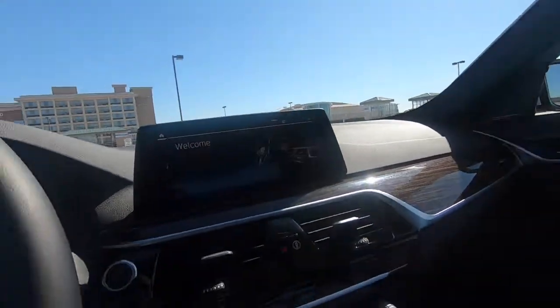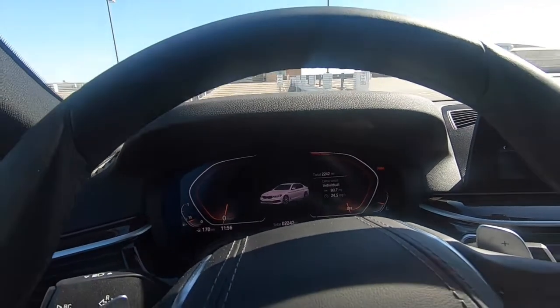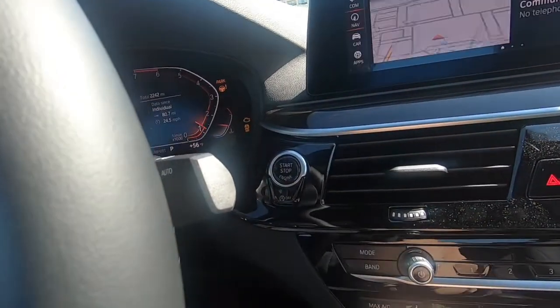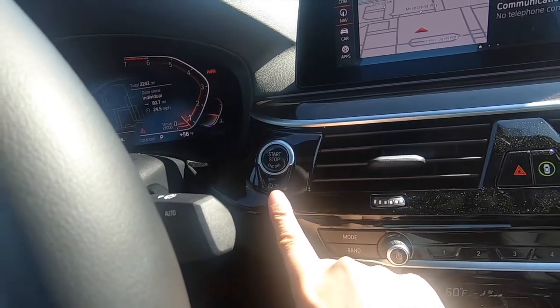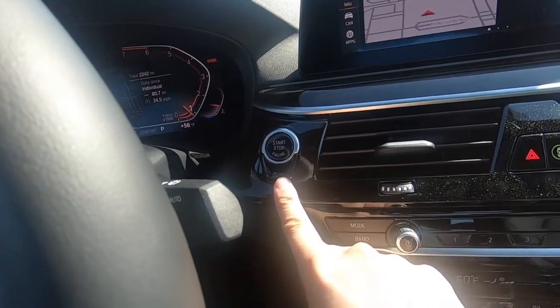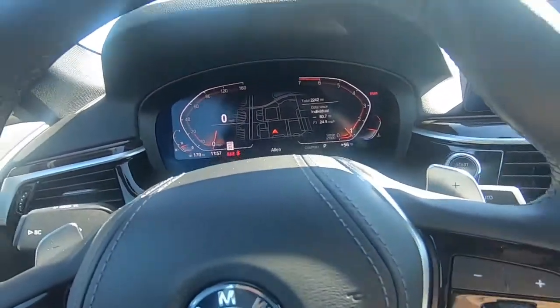Probably the most significant part is that instrument cluster. So starting the car, the buttons are where you expect, you press the brake and press the button. The one below here is to disable the automatic engine off whenever you come to a traffic light or whatnot. So I like to disable that for now.